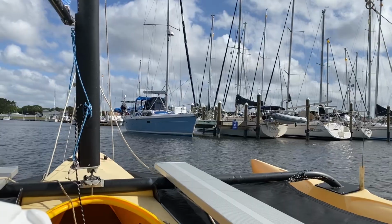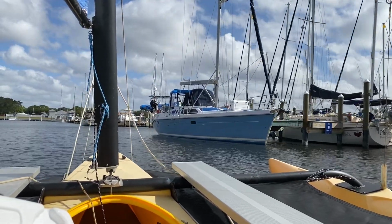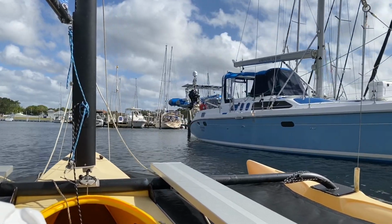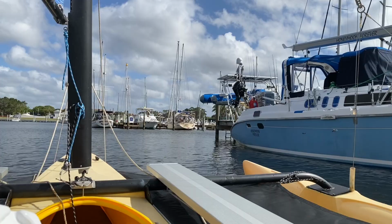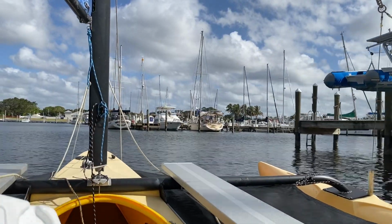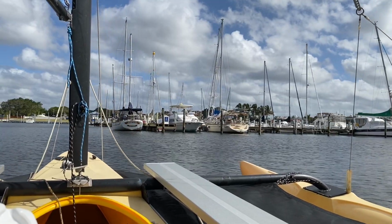After running aground on the sandbar out there, which didn't make my wife too happy, she was sure we were going to drown when I got out of the boat to shove it off the sandbar. So we get all the way back up in here, and we had a slip up here that we could use. So I'm going to sail the boat into the slip.